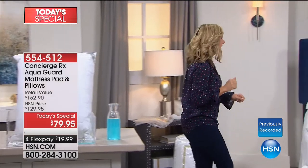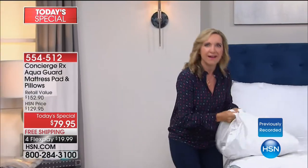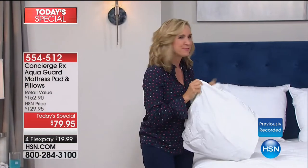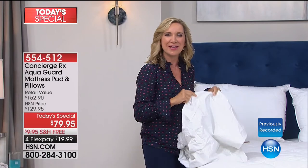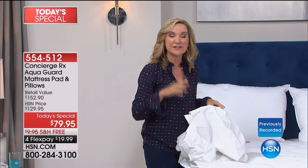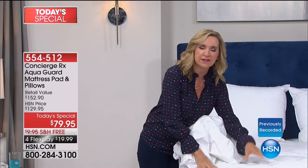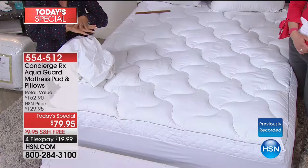Think about what we used to have to do to get protection like that, right? You'd go out and buy that mattress pad, put it on the bed, and then you'd get into bed and hear yourself every time you moved. We've come so far where we can have protection for our mattress, but yet it's super soft.